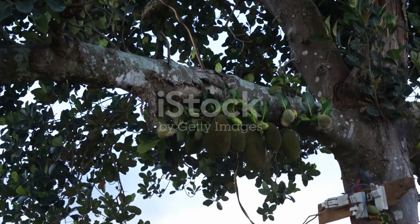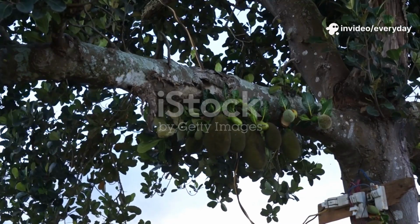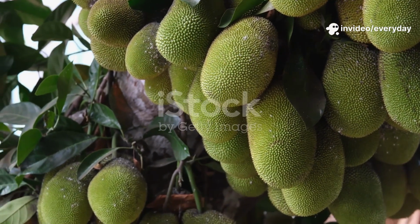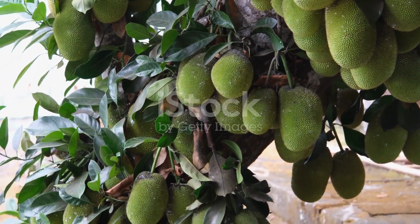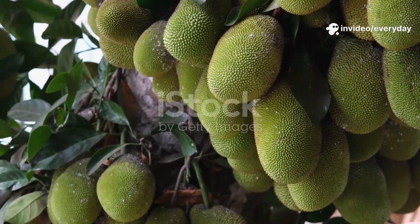After years of dedicated care, nurturing your jackfruit tree, and patiently waiting, the moment has finally arrived. It's time to harvest your magnificent jackfruit. This is the culmination of your efforts, the sweet reward for your gardening dedication. The anticipation is palpable as you approach the tree, ready to gather the fruits of your labor.